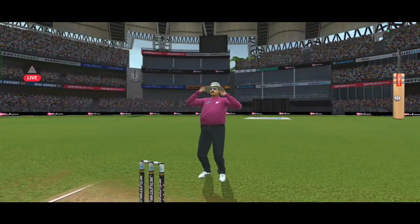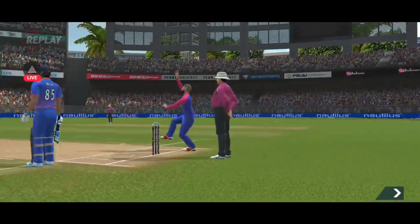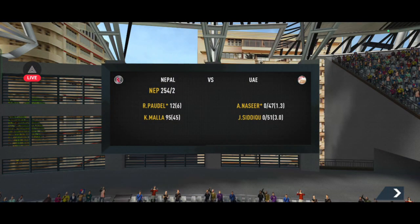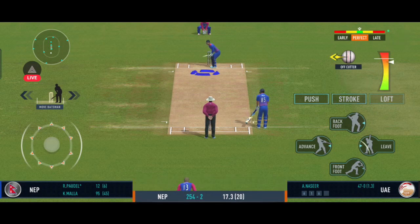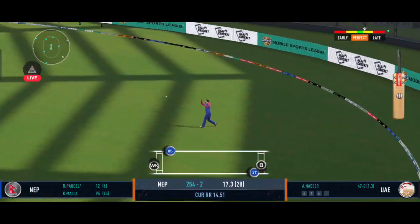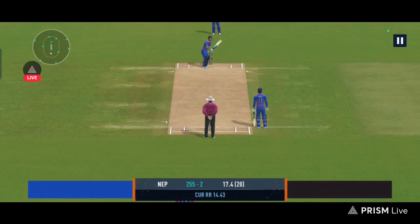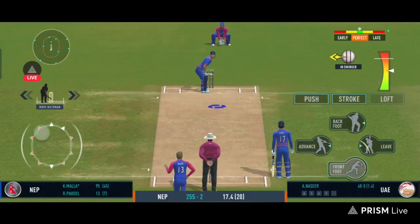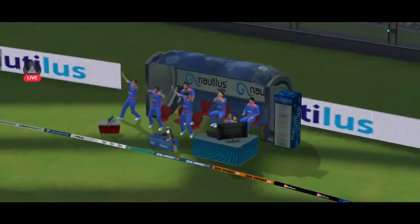For maximum. Gorgeous shot, found the middle of the bat there. Turned away for a single. That was a poor throw. Needs to be a lot more accurate. That's a six. The power is extraordinary.